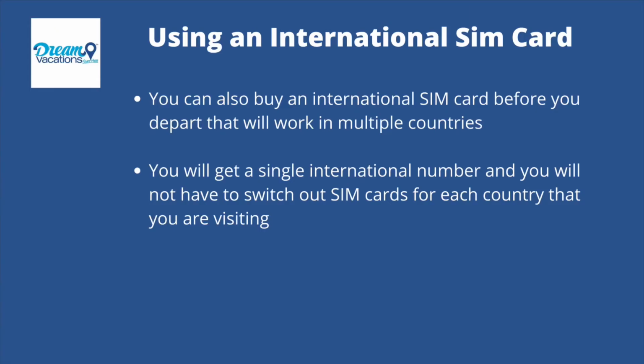You can also buy an international SIM card, so instead of buying a SIM card internationally when you land, you can buy an international SIM card before you leave that will work in multiple countries. If you are a frequent traveler, this can be useful as you don't need to switch out SIM cards from every country you visit. You will have a single international number. It can be more expensive, but it may be worth the convenience if you are visiting multiple countries.